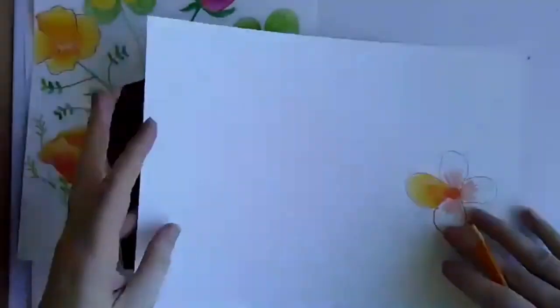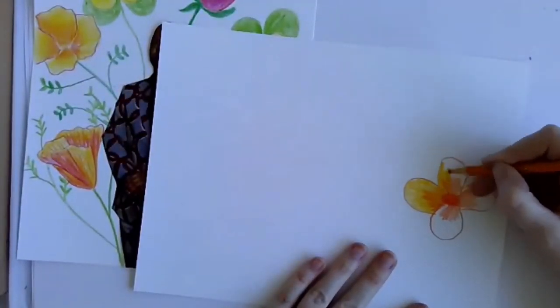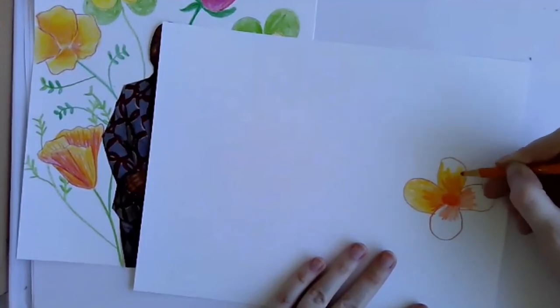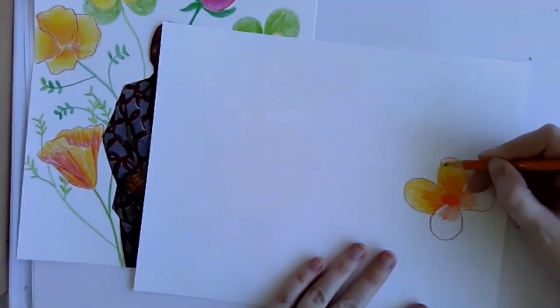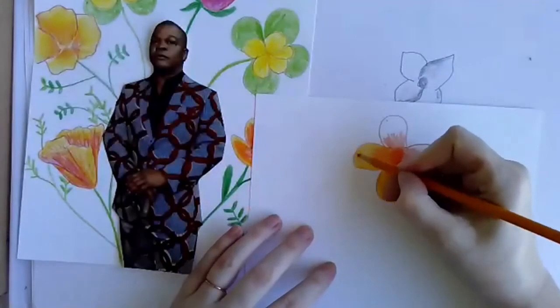Anybody else wants to share if you're working and you're almost done, or you have something you're proud of that you want to share with us, you're welcome to. I think Lily would like to share. Yeah, let's see, Lily.